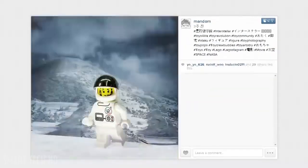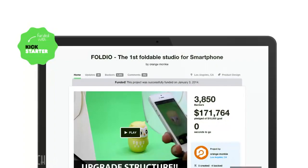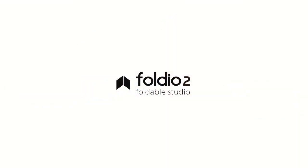This is Orange Monkey Team. We want to make a simple environment, take great pictures with a smartphone on the last project. Now, we came back on Kickstarter with the project. Foldio 2, bigger and smarter.